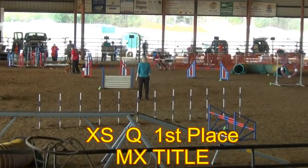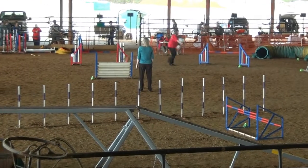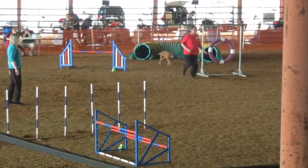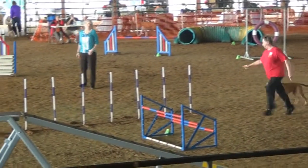Now this is her excellent standard run and her MX title. She runs it with just barely 1 second to spare. Usually I don't start her out running with her, so she gets a slow start. I have to learn not to do that. I have to call her over the jumps.